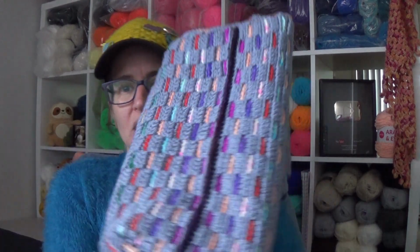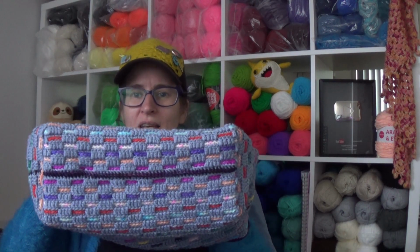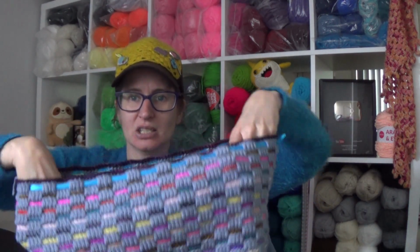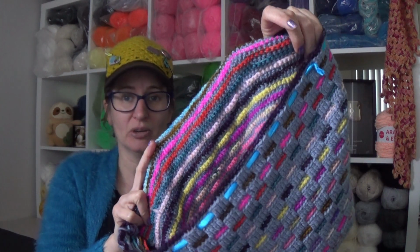It's a square bottom bag, if you know what that is. I'll show you. It has a square base like that, so it will sit flat when you put it on a table. And then this is just the big bag part of it. The inside is just the back of the blanket. I'm not going to line this one because it's finished. I'm over it. I want it done. So it's gone. I'm not going to line it.